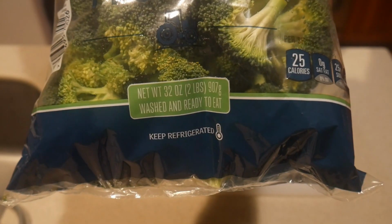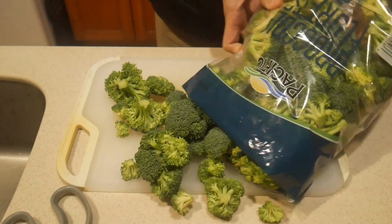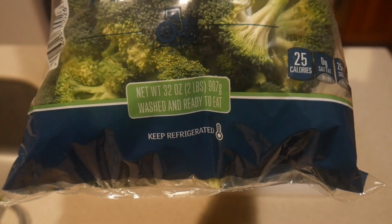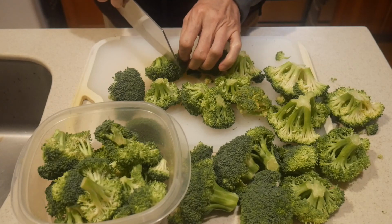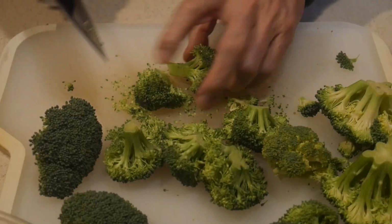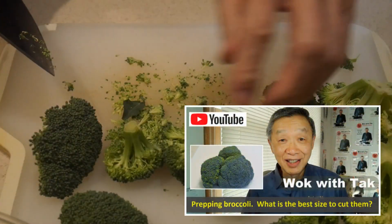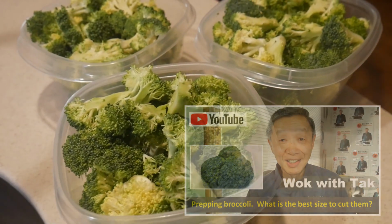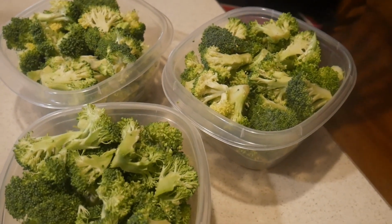Today, some of the vegetables actually already come pre-prepped, such as this bag of broccoli. I bought this bag of broccoli florets for a little bit over $4 at Sam's Club, and this is a 2-pound bag, and the price is not bad at all. The florets are pre-cut and washed. I prepped the broccoli florets to a little bit over bite size. You can take a look at this video which discusses what is the best size to prep your vegetables. After I cut them up into the right size, I put them in plastic containers.